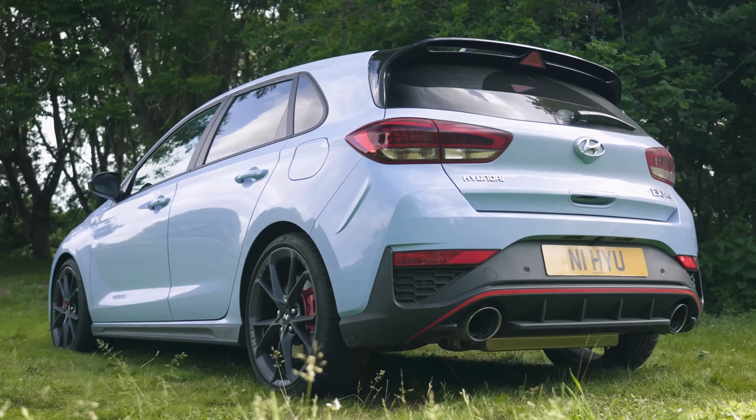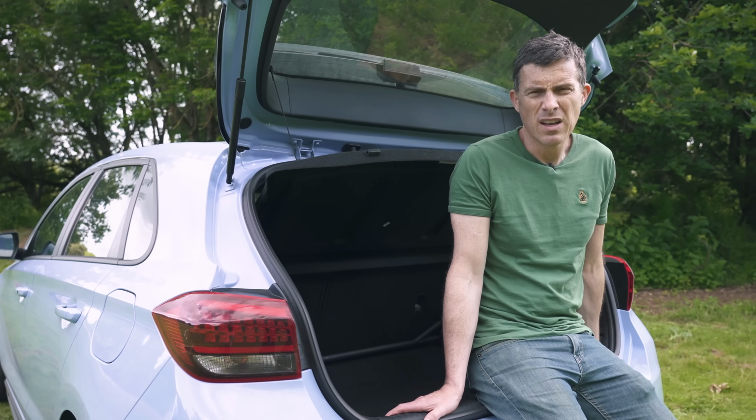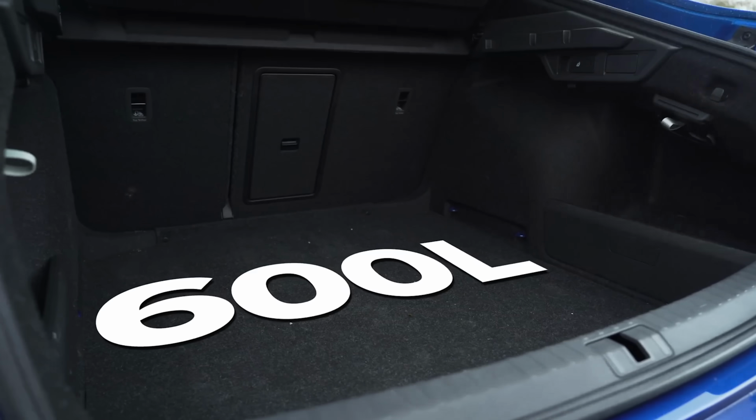The boot capacity of the i30N is less than the standard i30, at 381 litres. Still, that's okay, though is it really when you compare it to the boot capacity of a Skoda Octavia VRS?